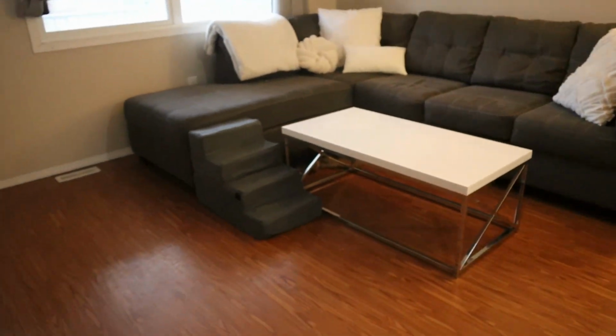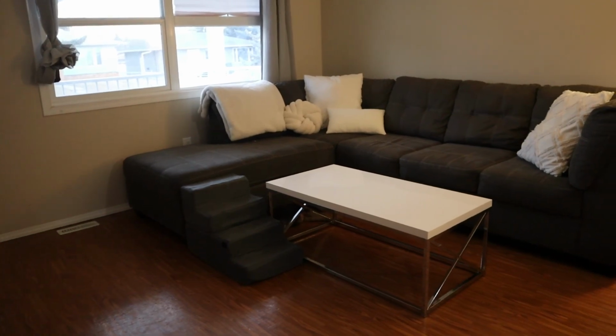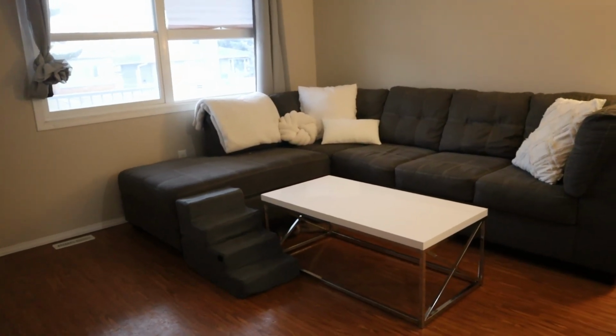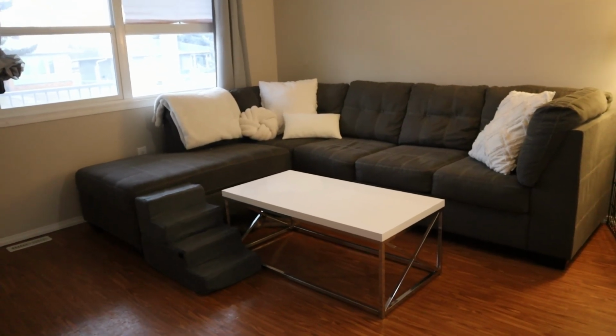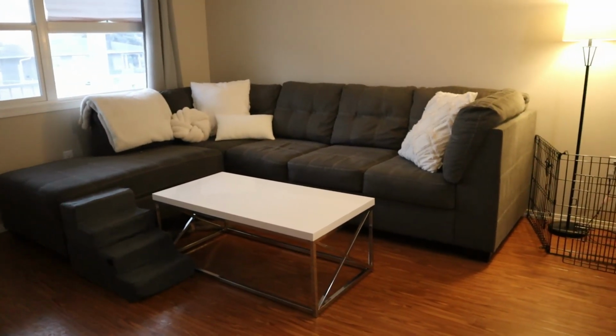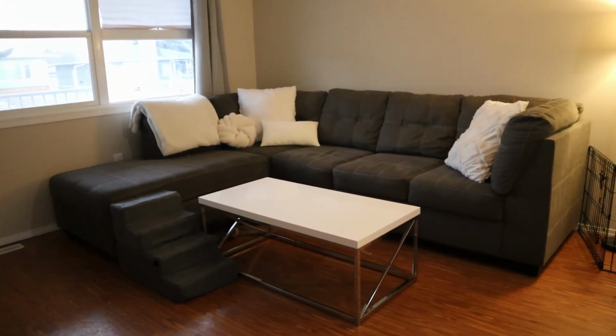Update number 2, we have this set of stairs, as you can see, which just so happens to perfectly match the color of the couch. One thing I was not planning for or anticipating is that he would want to jump off the couch, and he is too little to be jumping off the couch. He has jumped off the couch already and he didn't hurt himself.